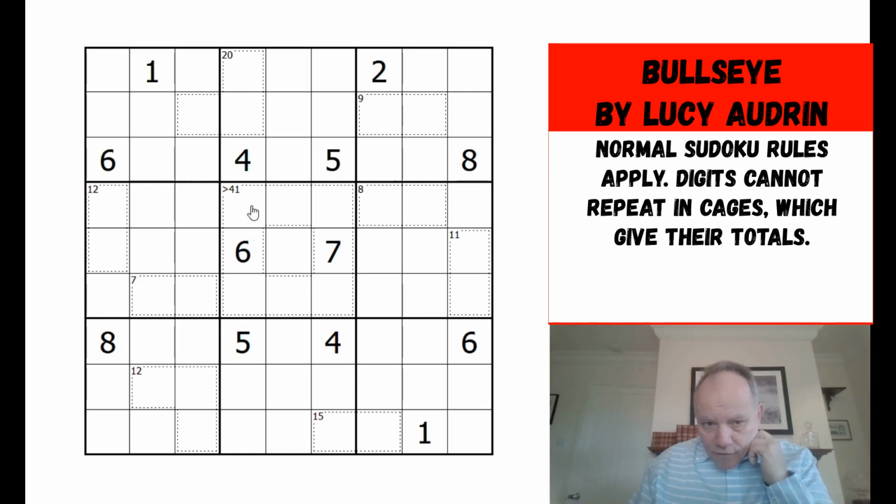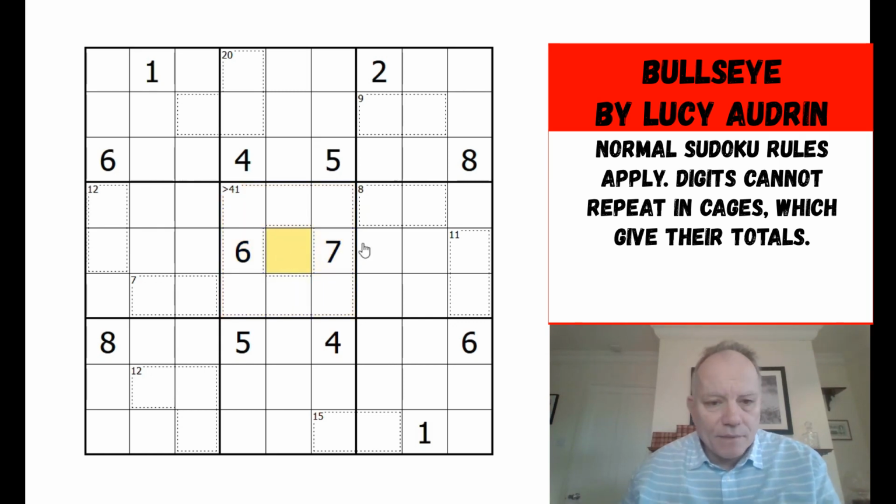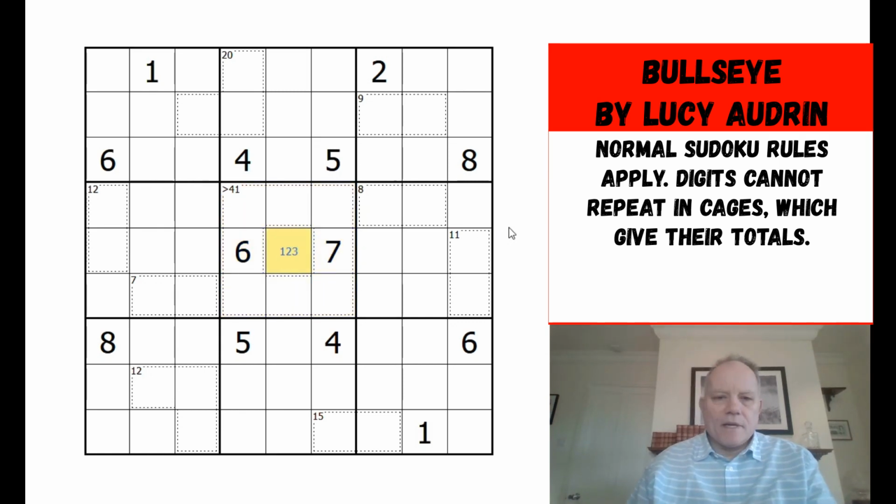So let's start with that 41 cage. Now, the intriguing and fascinating fact about all cages, rows and columns is that they add up to 45, because that's the total of the numbers 1 to 9. So we can put a 1, 2 or 3 in there, because if these add up to 42, 3 or 4, that's what we're going to be left with. And that's a very odd start.